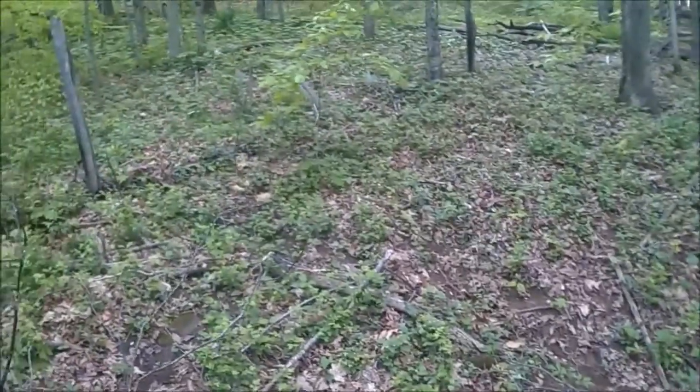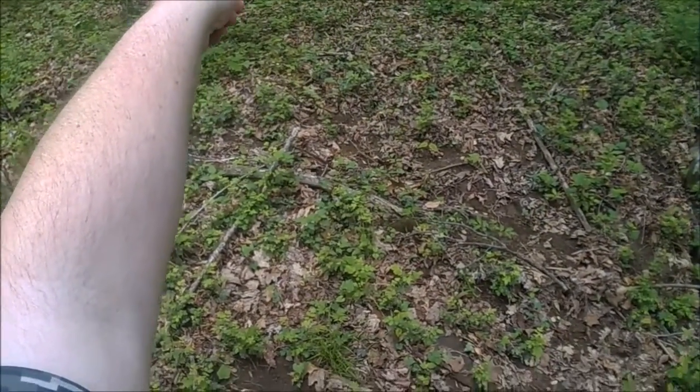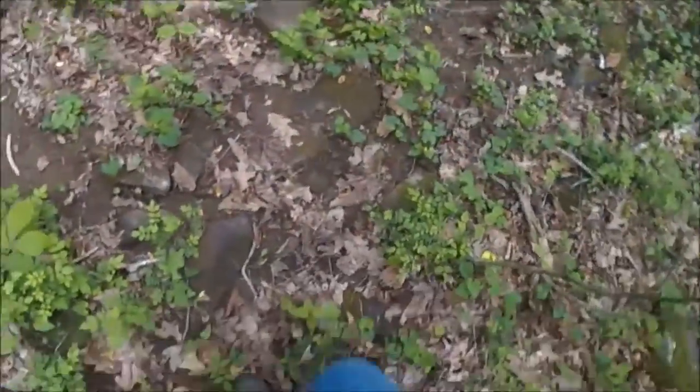This is from that middle stream I was talking about. It comes down right through there, over through there. Usually dries up through there, but as much rain as we got, it continued to come down through here.